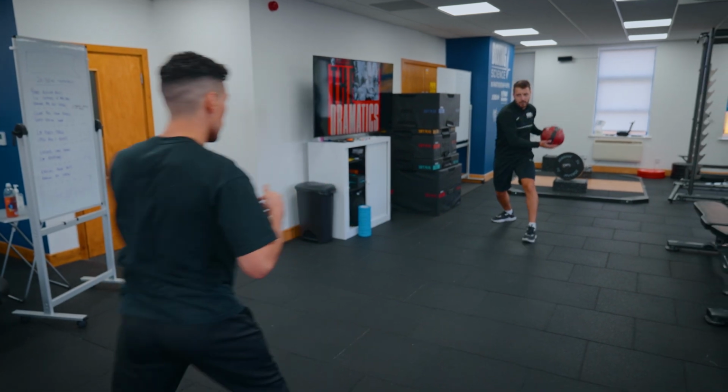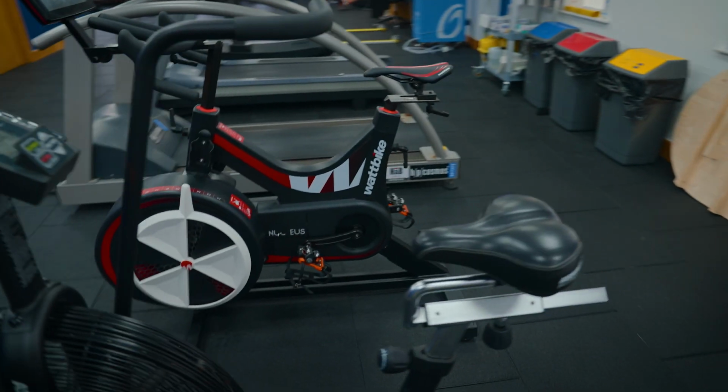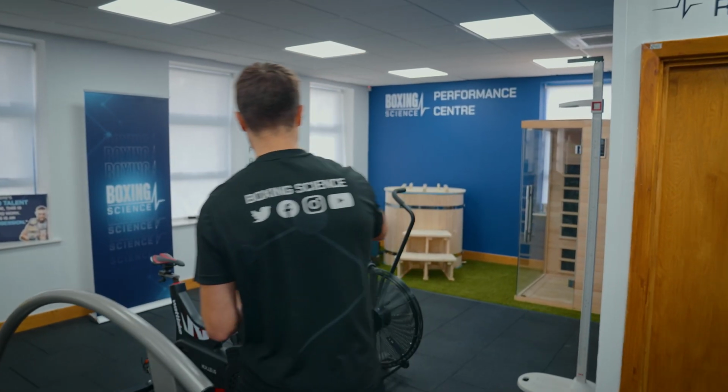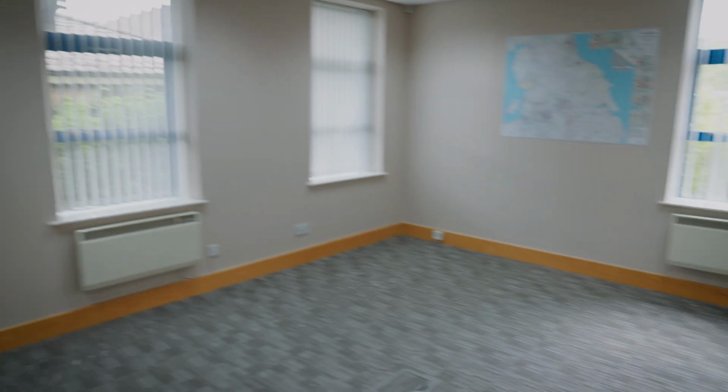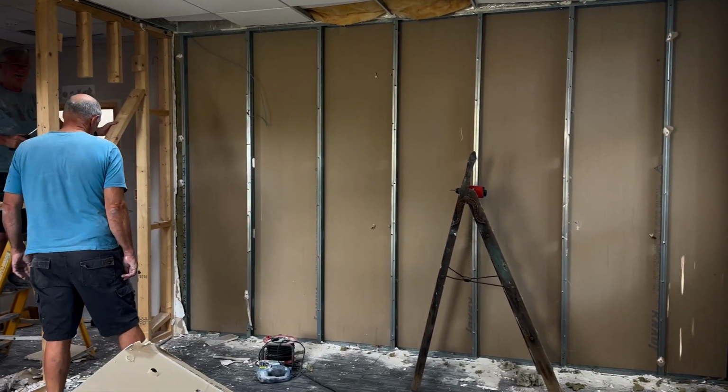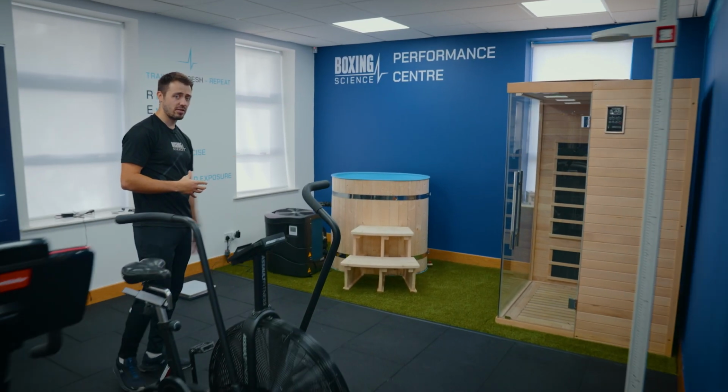We've got our conditioning section where we've got the same conditioning tools, but also just over here we've got our recovery section. So here we knocked down a few walls, we had an office space here, and we've transformed this into our recovery section where we've got the ice bath and we've got this infrared sauna.